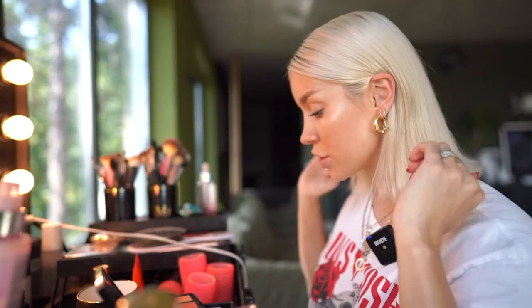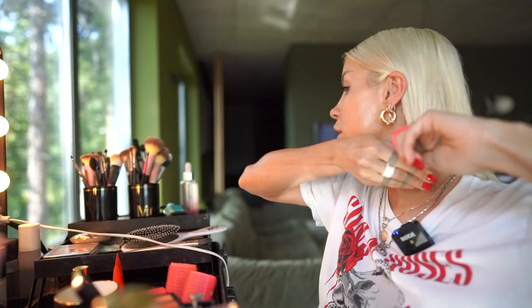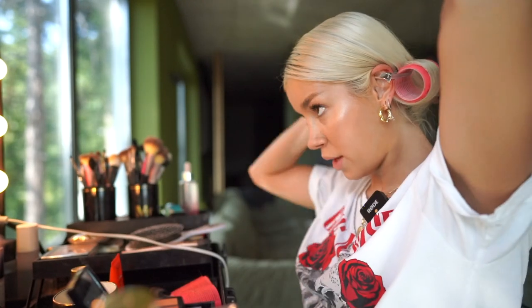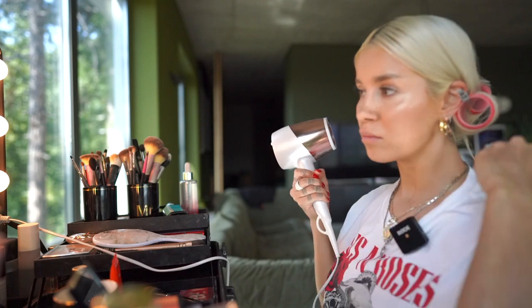We need to start by sectioning our hair into four equal parts. Actually, we're going to start with the sea salt. Actually, the effect we're looking for right now is just to get the hair in shape as fast as possible. So if you have the time, you can just let it dry by itself. But if you want faster results, make sure you just use the blow dryer.